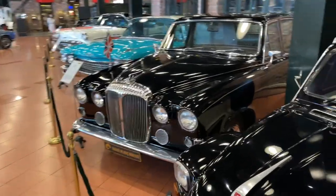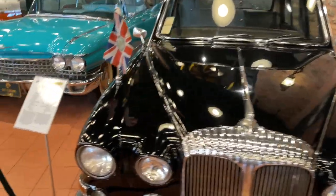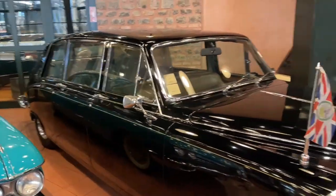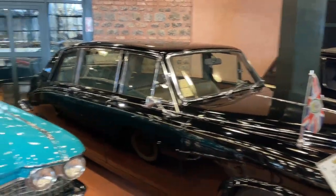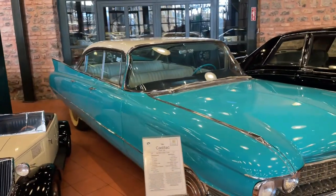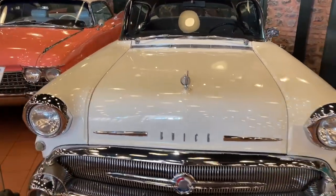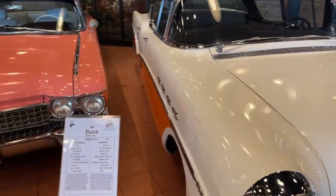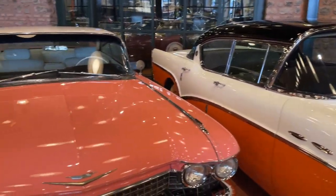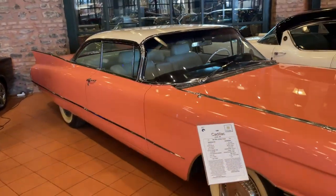All right, I guess I'll go down the outside and then I'll come back the inside. And this is Alma? Don't know that one. Oh, it's a big boy. Cadillac again. Huge fins. Buick. Special four-door. Another Cadillac, a two-door Cadillac.